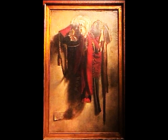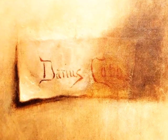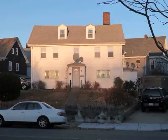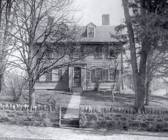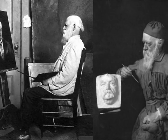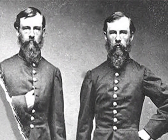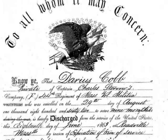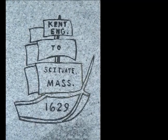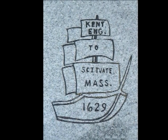This painting called The Uniform was given to us anonymously some years ago, and it's painted by Darius Cobb. He and his twin brother Cyrus were born in the parsonage, the first parish, the old parsonage on Main Street, which is where Adoniram Judson, the famous missionary to Burma who translated the Bible into Burmese, also was born. And Darius and Cyrus were both painters, and Cyrus was known also as an eminent sculptor. But they both served in the Civil War in the 44th Massachusetts Regiment, and Cyrus has done the Soldiers' Monument in Cambridge Commons.